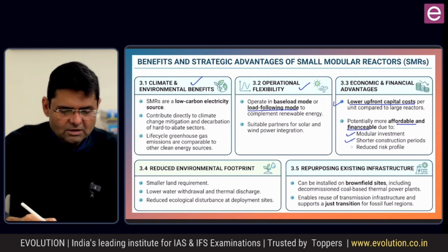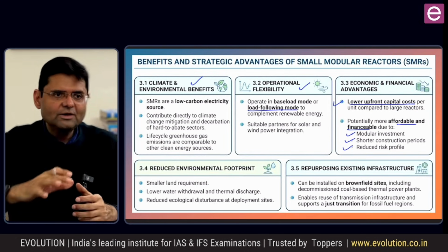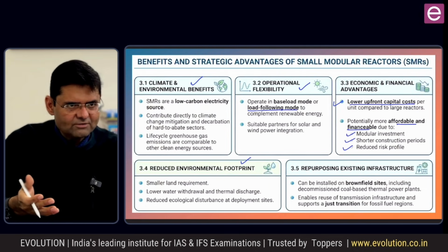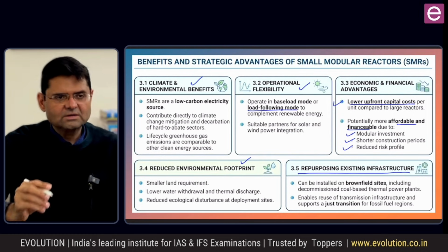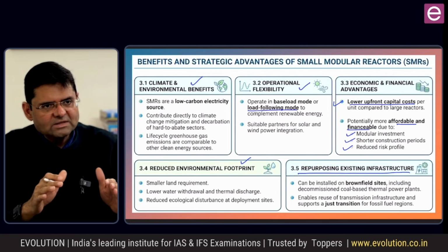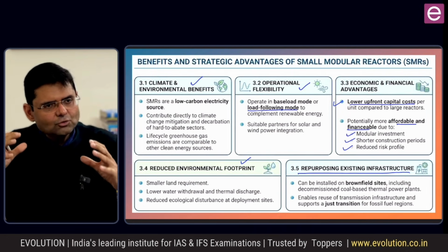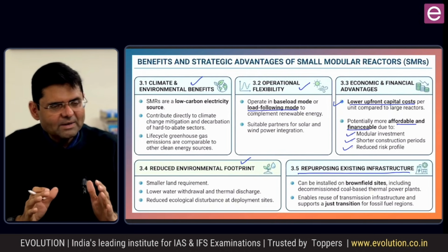Its construction period is short, and also because of enhanced passive safety measures, its safety profile is better. That way, wherever you are setting it up, the general local resistance is likely to be less. Then reduced environmental footprint, we have spoken about reduced land requirement, reduced water requirement, and repurposing of existing infrastructure. Suppose like in Delhi, within the boundaries of the city, coal power plants have been shut down. Now, a whole lot of land is available for those coal power plants, the building is available. Can we use that building, that land to set up a nuclear power plant, and that too an SMR? Answer is yes.